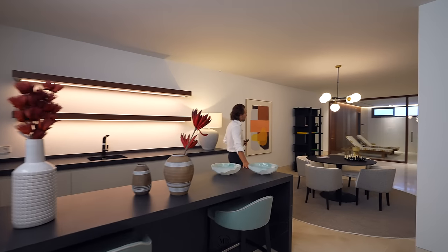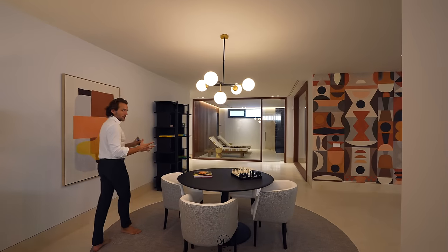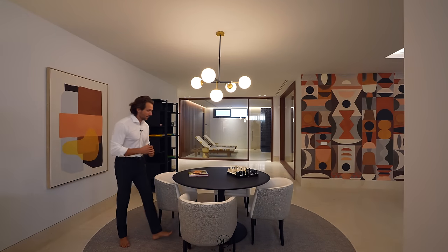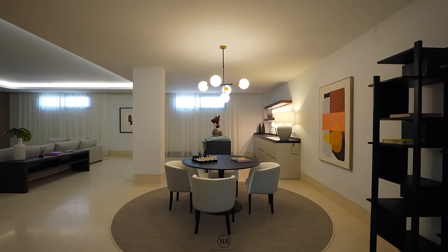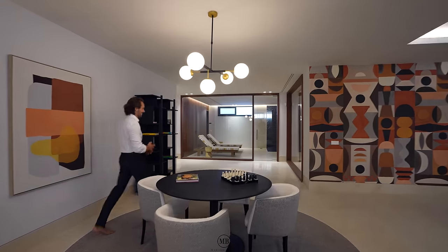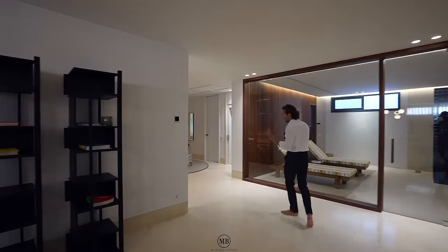Now that is most of it. There are still two bedrooms. One is a guest apartment or staff apartment that we're going to be showing you. This is a poker table right there. Poker or chess? Four seats for chess. Poker. Let's call it poker. Let's go. All right, we're going to be taking you along this pathway.